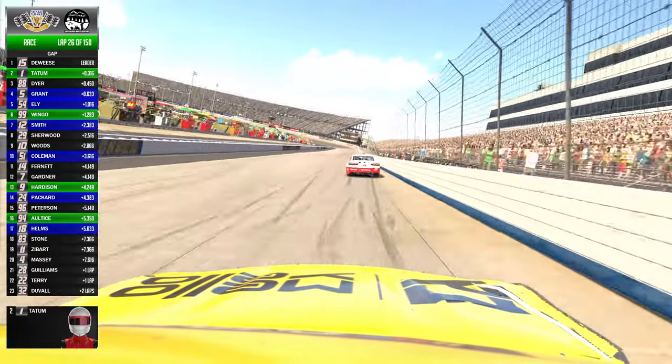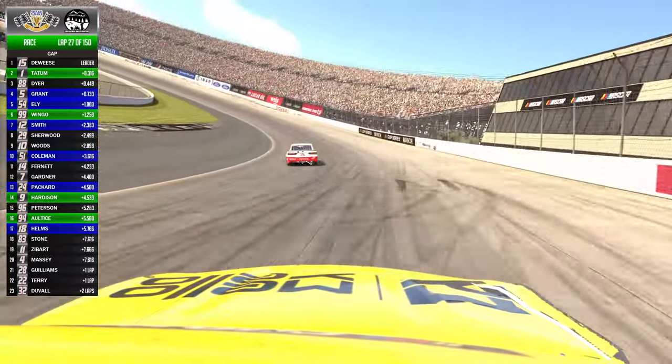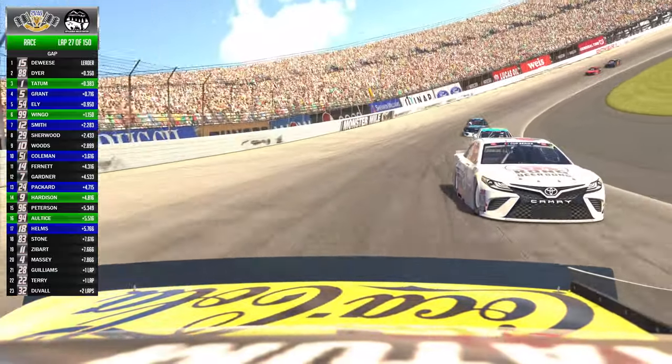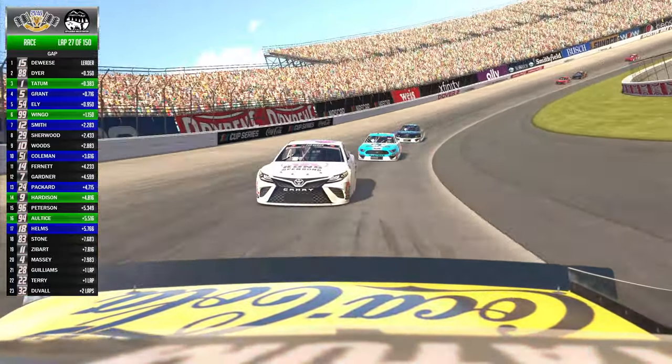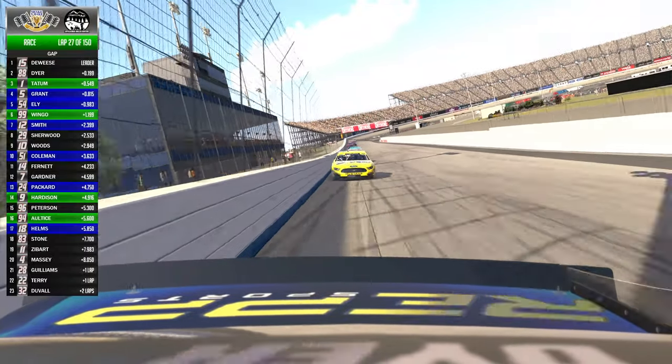Then you've got Matt Dyer. Got a good run going for him currently. Charles, in the number 88 machine, he's up now to 2nd. Matt Dyer and Tatum fighting for 2nd. Tatum falling back to 3rd. Matt Dyer to position number 2.